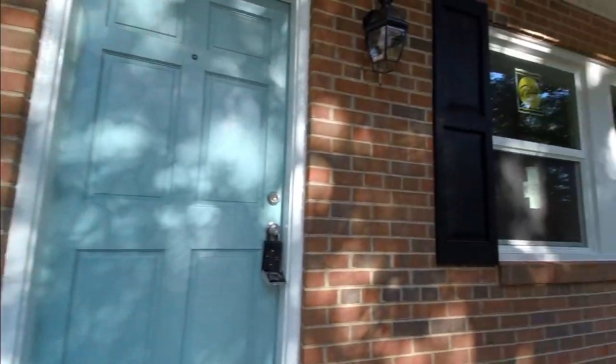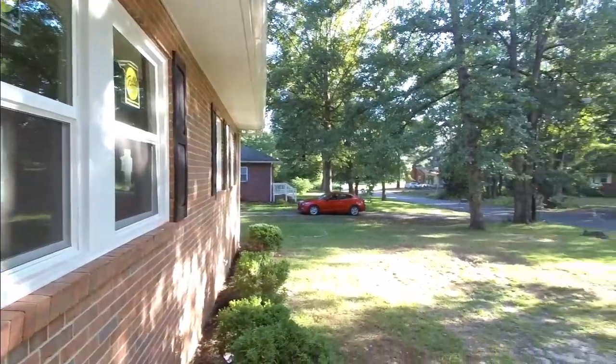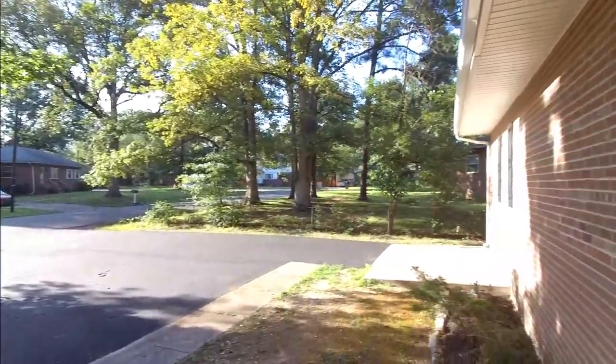Whenever I see that, I'm automatically worried that the flow is not going to be good. And so you just kind of never know until you walk through these homes. I was pleasantly surprised, and I think you will be too.